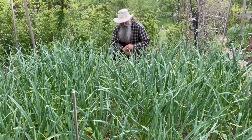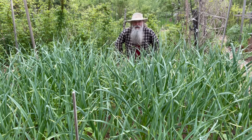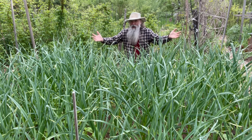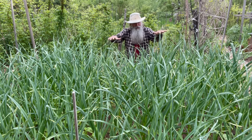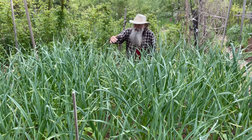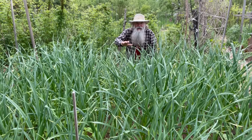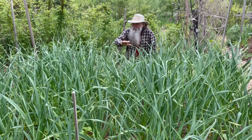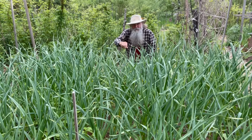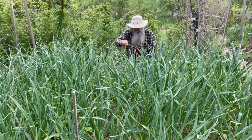I thought I'd begin with one of the easiest plants to grow and one of the healthiest plants to have in your kitchen, and that is garlic. This beautiful garlic, which is now at least 2.5 feet tall, probably about 80 centimeters, I planted last October, I think it was the 17th, and today is the 17th of May. It's going to be ready in about mid-July, so in about 2 more months.